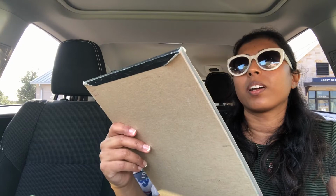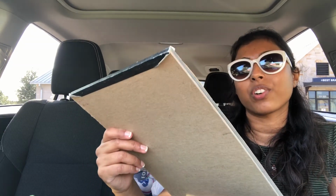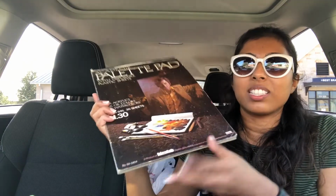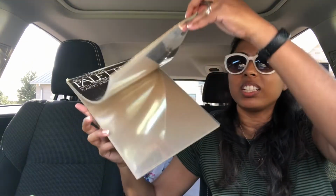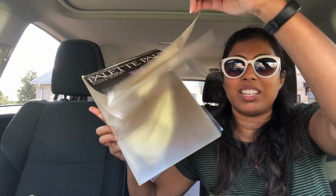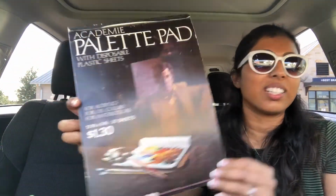We have the palette pad with disposable plastic sheets for acrylics, oil colors, and for watercolors. So it's basically these sheets that you could just mix your paints on, and then you would just use a new one and start over. So I thought that would be helpful to have.